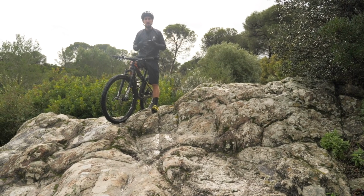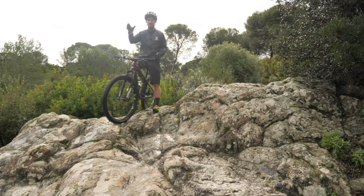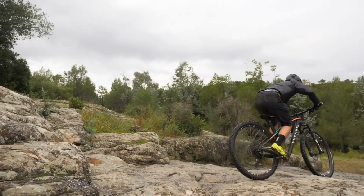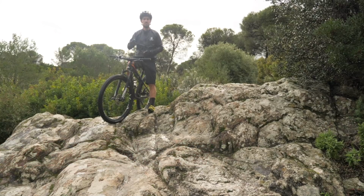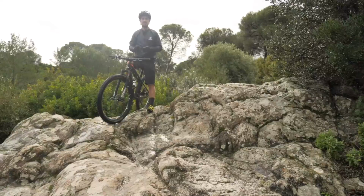Riding in the wet can be a constant battle of trying to find the grip. So keep your head up, look down the trail and actually look for where that grip might be. So sometimes look for hard packed sections or some bits that are sheltered underneath the tree, rock sections, or even trying to ride through the bottom of streams where the mud can't settle. Sometimes that'll give you the grip you need to clear a section.